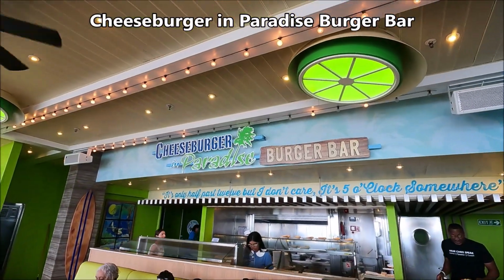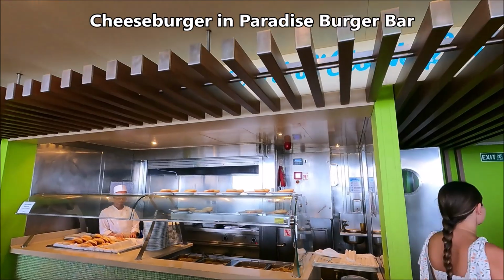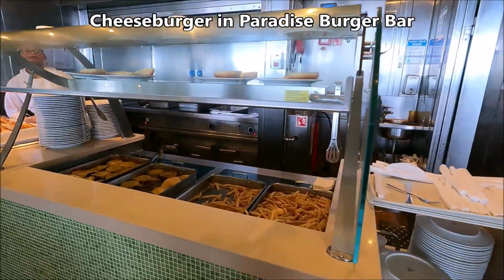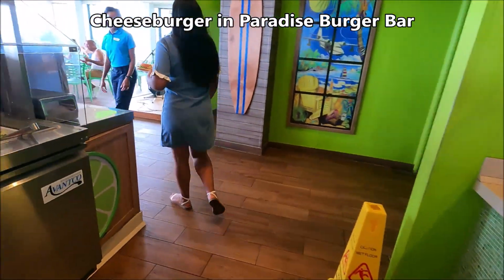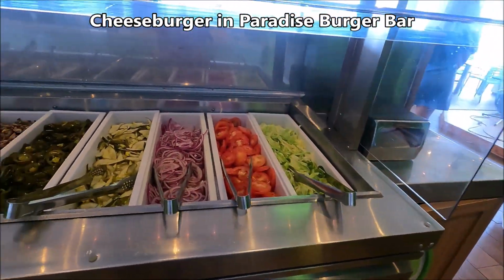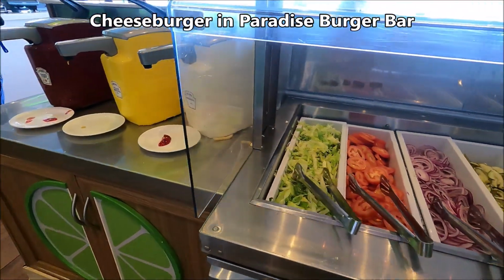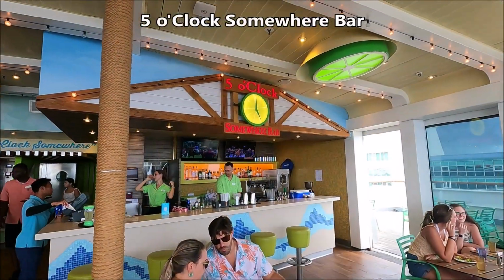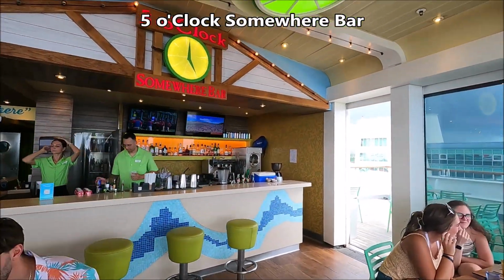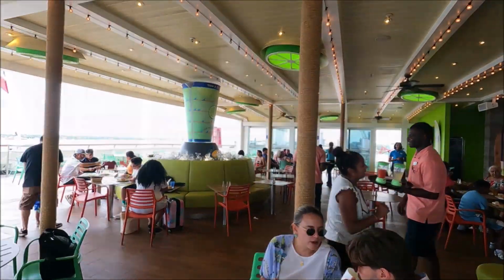And this is the Cheeseburger and Paradise Burger Bar. And this is where you can make up your own hamburger, get some french fries, have a cheeseburger, get a bun, and then right over here you can put any fixings you want on your hamburger. A Cheeseburger in Paradise fixing station and Cheeseburger in Paradise bar. So this is the 5 o'clock somewhere bar where you can order some drinks and beverages, and they have the famous blender here on display as well.